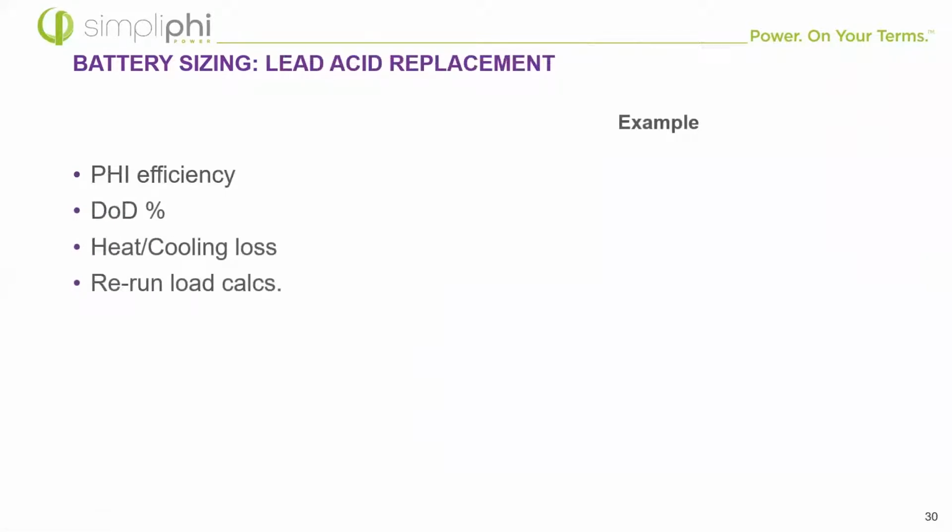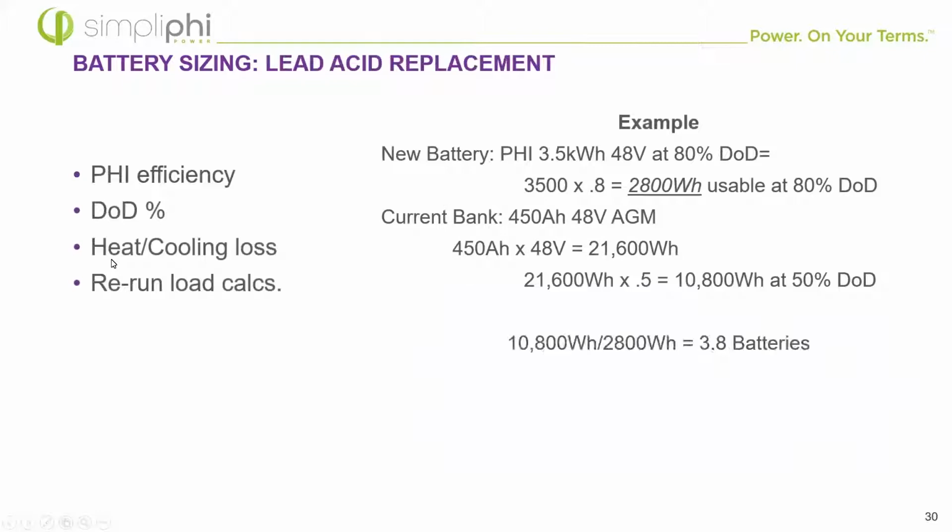So this is just a quick example, and I won't bore you with the actual math here. But let's say we were doing a lead acid replacement with the SimpliPhi battery. We actually have a whole guide now on how to do this step by step, both for lead acid and for sizing based off of an existing PV array for backup, or tons of different examples of how to size our batteries. And I can send those out after the presentation with the follow-up.